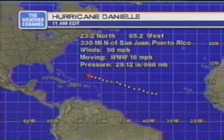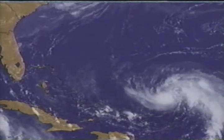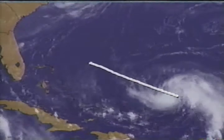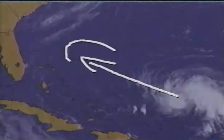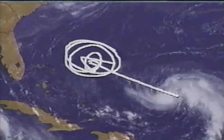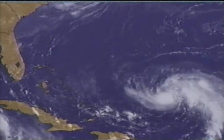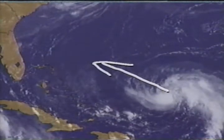Well, it looks like this is a little easier track to forecast, at least the next 24 to 36 hours, because the winds at most levels are generally out of the east. So it's not going to take a very sudden change in direction the next 24 hours. So we expect it to continue on this track to be somewhere generally in this area in the next 36 to 72 hour time frame. At 72, it may be a little farther up in here, but the next 24 to 36 is going to continue on that west-northwest track and intensify very slowly.